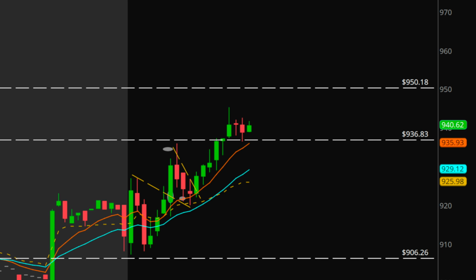In this case, there's no pullback yet, right? So on the next move up, I probably would have taken some partials out right here, maybe the rest of your position out, and leave a runner or so if you want, anticipating the next key target at this key level at 950.